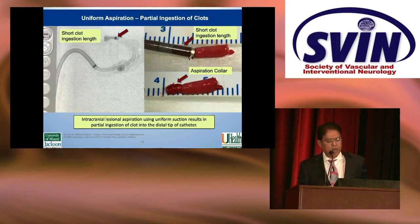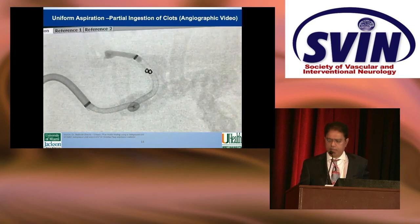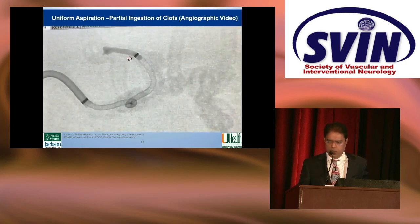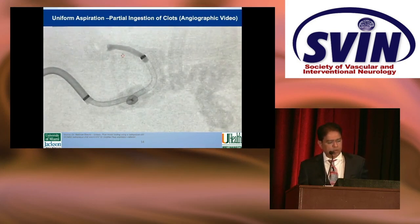What you see with the uniform aspiration is you have a collar and the clot is stuck and a lot of clot is hanging out. So here is a uniform suction video in vitro, and you can see that beyond a certain point with a bigger clot, you have to pull a large amount of clot that may be outside.